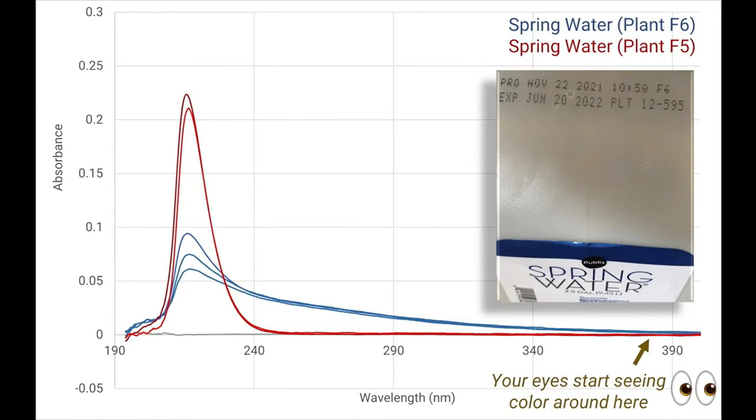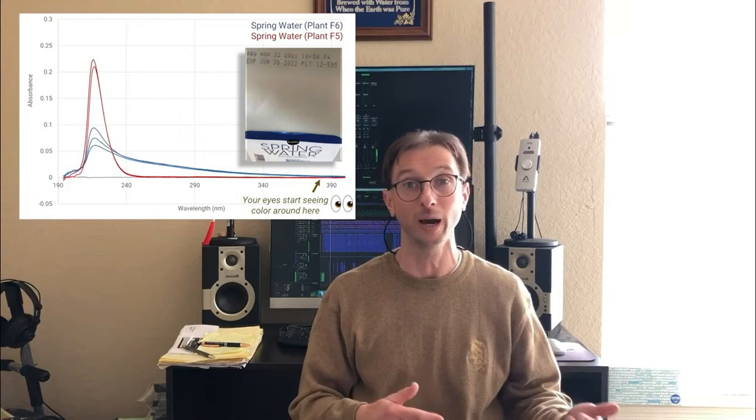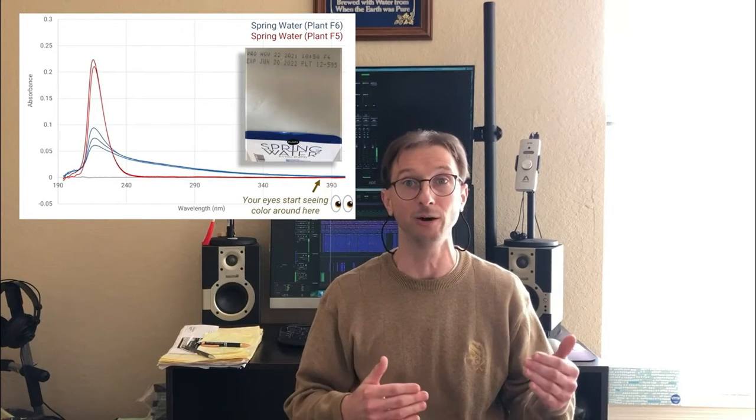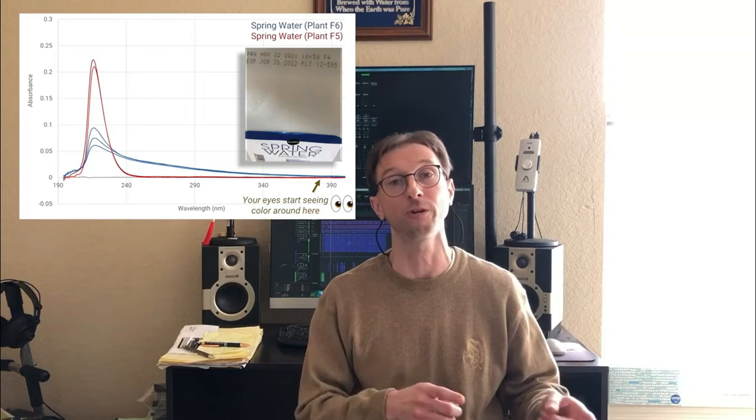So what we're seeing is a massive change in absorbance down at the lowest UV levels that are normally hidden to our human eyes. And that could be from a number of things. Maybe that's from a bad filter at one of the facilities that isn't pulling out as much of the contaminants. Or maybe it's just a different source of spring water that's going into those facilities.